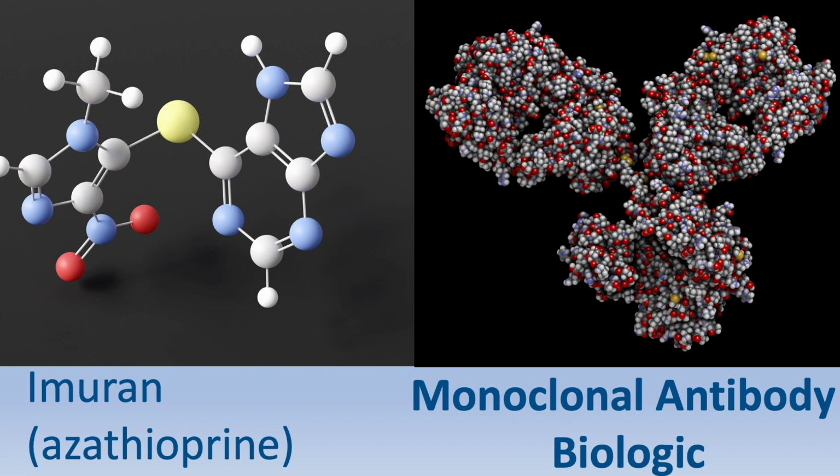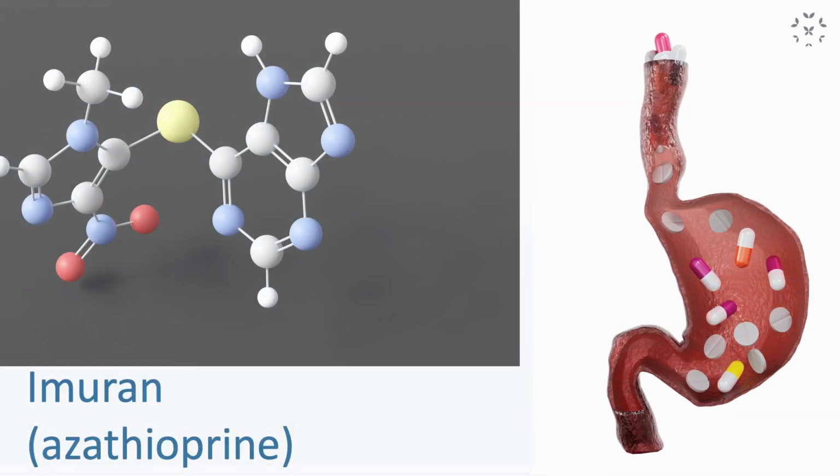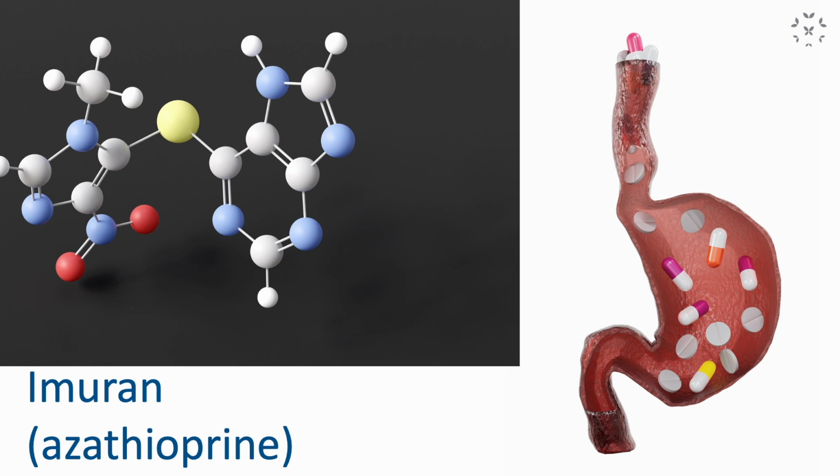But look at all those atoms. There's hundreds of atoms, if not thousands of atoms, in that, much more complicated and much larger than the Imuran molecule. And because of this, Imuran, you can easily swallow it. It's made to be very stable. When the scientists come up with different small molecule drugs, some of them require an acidic environment and can be absorbed in the stomach. Some of them require an alkaline type of environment and are better absorbed in the small intestine. And then the body can change them into however they need to be changed to help the person for whatever indication is needed. But for insulin, it has to be injected.